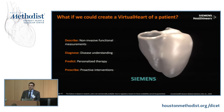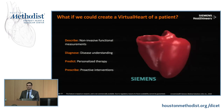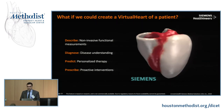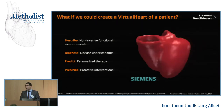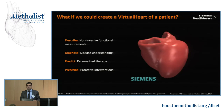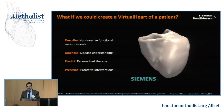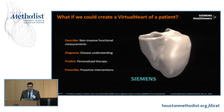What if I can bring together the ultrasound, the CT, the electrocardiogram, the lab test, put all this together to have a digital representation of the beating heart, right? I could better describe what's going on. So we discussed FFR, calculating it non-invasively. So this is one example. Help the diagnosis process, or maybe predict: what if I put a pacemaker here? What if I ablate here? What if I put this valve? And so on and so forth.